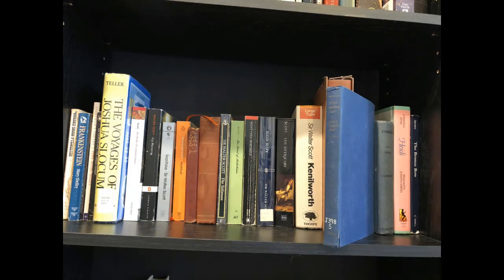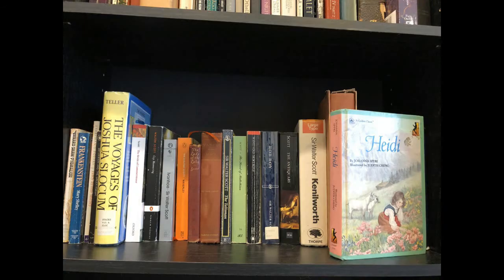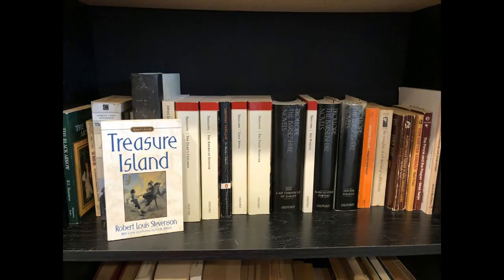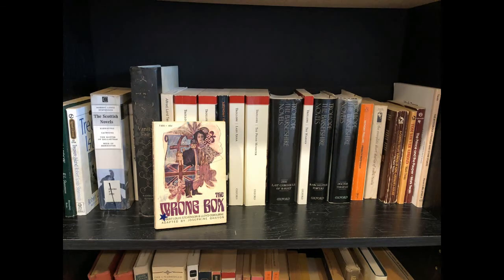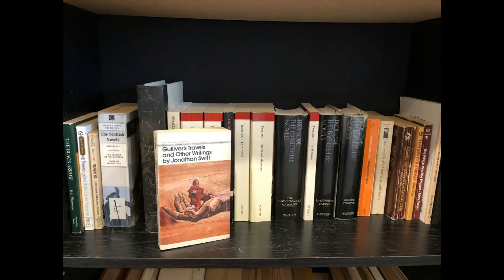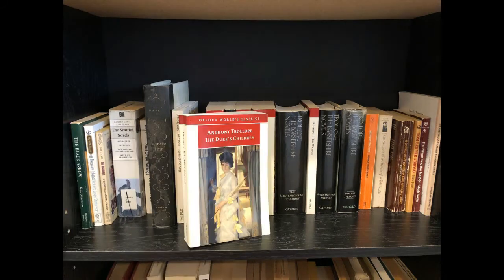Then I have Welsh Legendary Tales, Cornelly, Heidi, and The Bronze Bow. The next shelf has The Black Arrow, Treasure Island, and The Wrong Box. Then several Scottish novels: Kidnapped, Catriona, The Master of Ballantrae, The Weir of Hermiston, Gulliver's Travels, Vanity Fair, The Idylls of the King, and then a lot of Anthony Trollope.